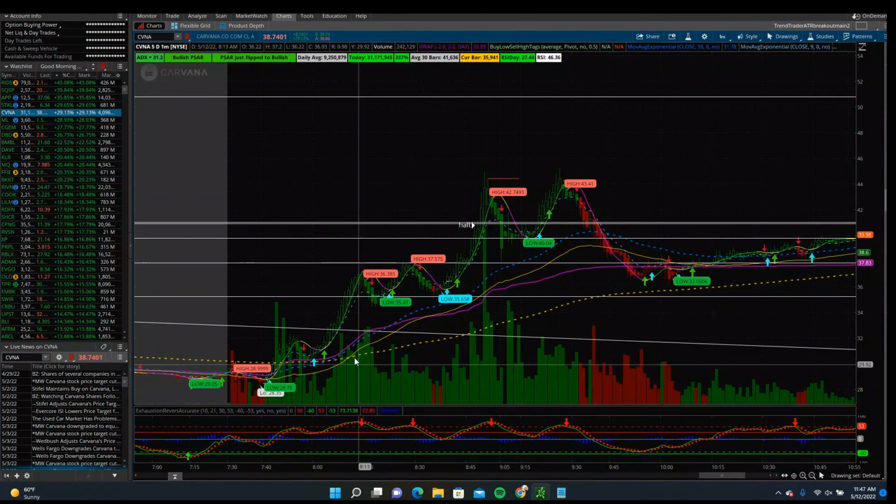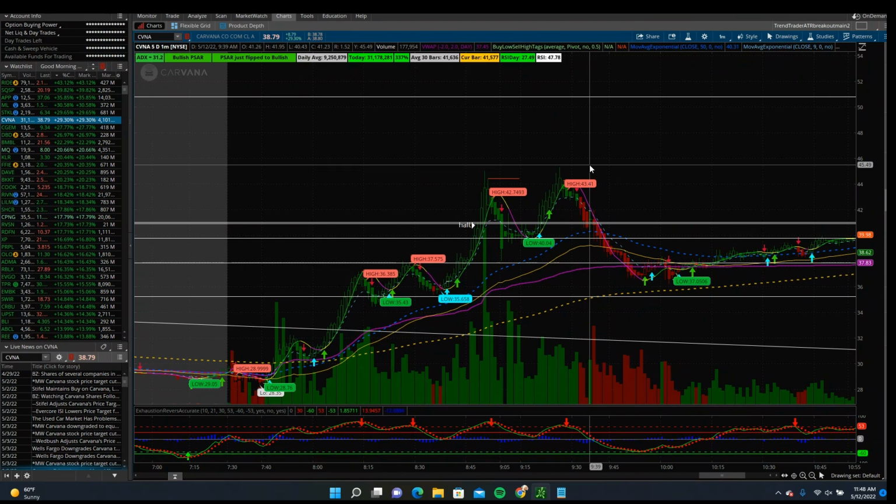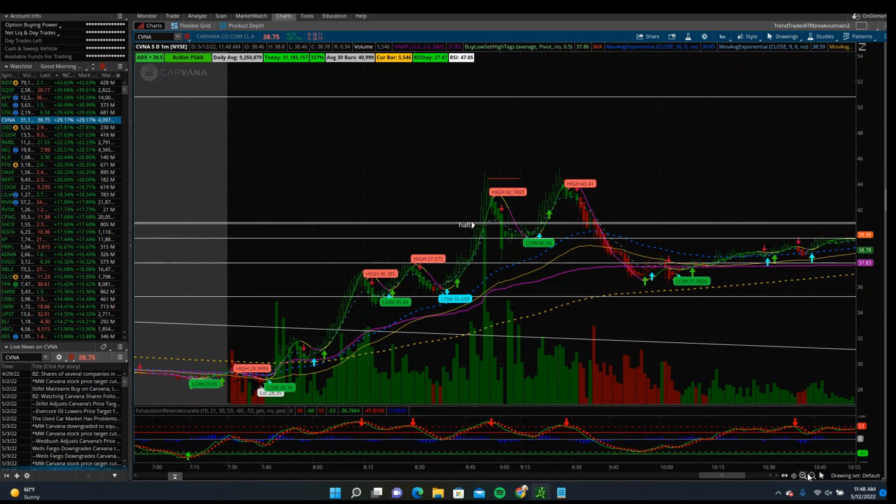So $4 there, and did really well on this one, like $5 a share here. So $9 a share between the two trades on Carvana. And then BYND was really easy. It just kept printing money all day long. So anyway, that's how the trades went for Carvana and BYND.